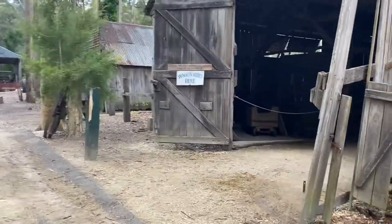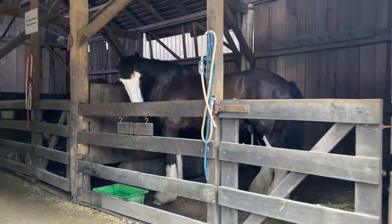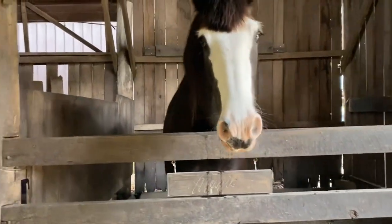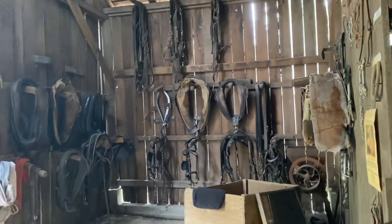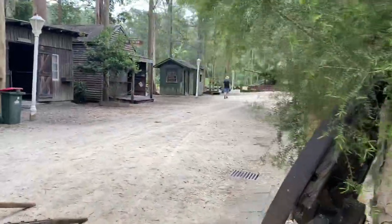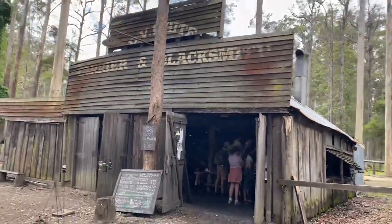Yeah, sounds good. Ah, that's why all the wagons are here. This is where the wagon rides go from the livery stables. Oh, look, and the horses. Ah, you were the ones that were out in our paddock last night with the camels. I'll show you them later. And all the livery. The farrier and blacksmiths. We'll come back here later.